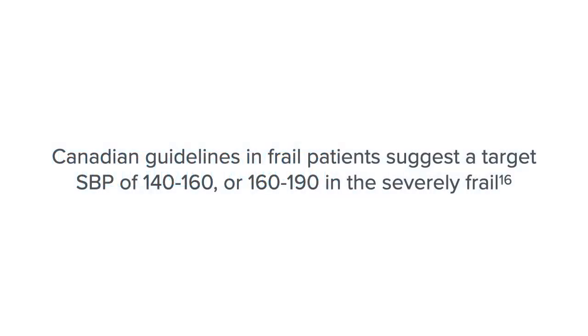So, how do you then take what I've told you today and put this into practice in your day-to-day clinics? There are lots of guidelines out there for blood pressure, but the one I particularly like is from Canada, because it's the only blood pressure guideline that specifically gives targets for patients living with frailty. They suggest in frail patients a general target of about 140 to 160, which seems reasonable, and for those who are severely frail, 160 to 190.